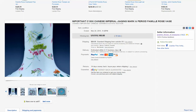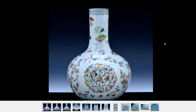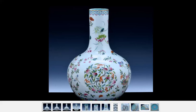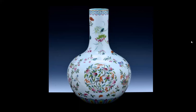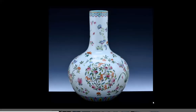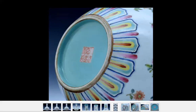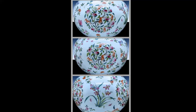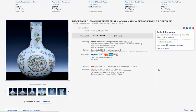The next piece we're going to look at is this great big bottle vase. There it is. A nice bottle vase. Famille rose with bats and flowers and peaches, longevity. A lot of good symbols in there. Nice rolled head neck. Here's a picture of the foot. And here's a multiple shot of the panels. Beautifully done. I love this scene at the bottom here with the butterfly. And that vase brought $15,100. The buyers certainly seem to like that.